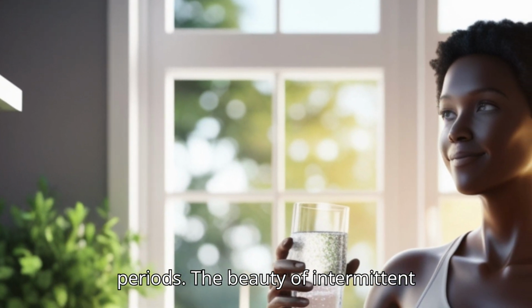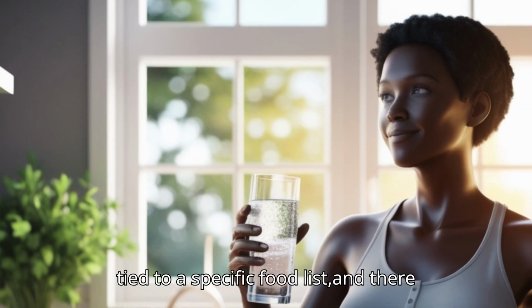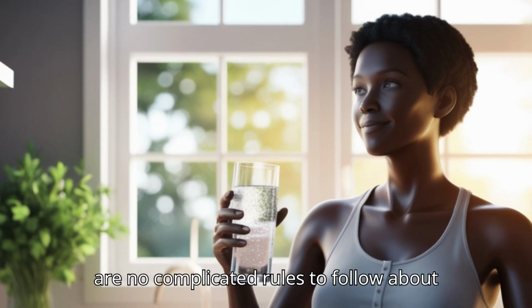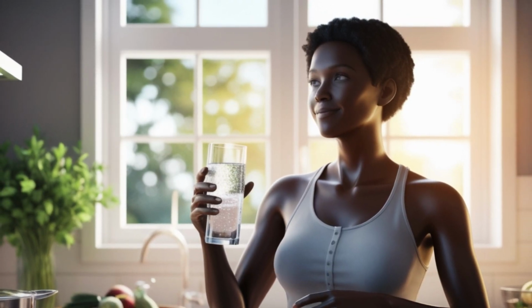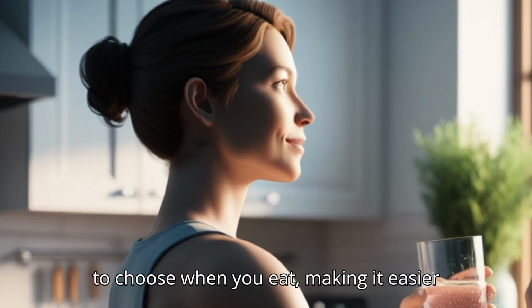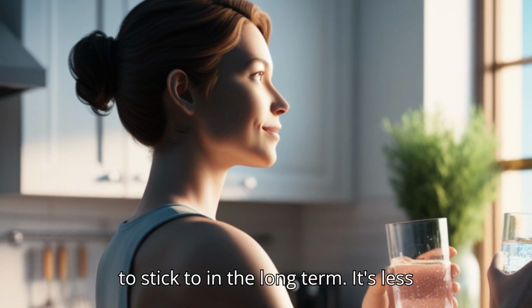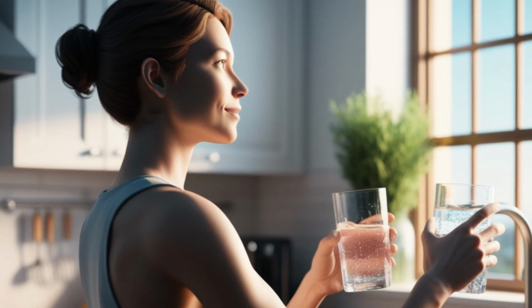The beauty of intermittent fasting is its flexibility. You're not tied to a specific food list, and there are no complicated rules to follow about which foods to avoid or include. Instead, intermittent fasting allows you to choose when you eat, making it easier to stick to in the long term. It's less about deprivation and more about timing.